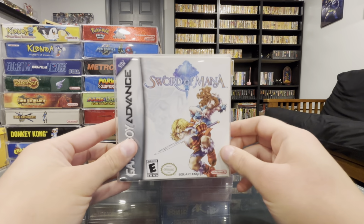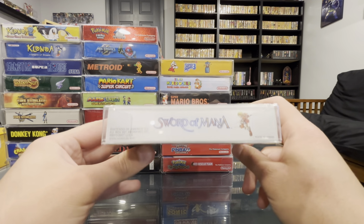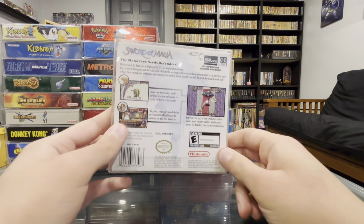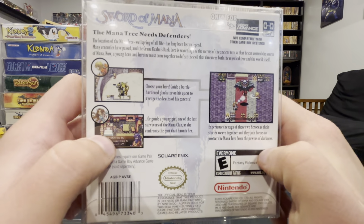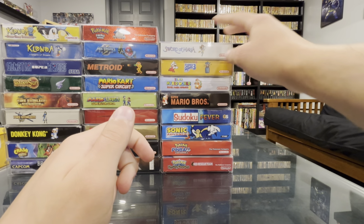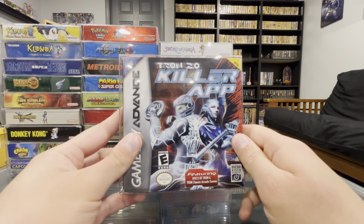Sword of Mana. This was an old eBay, like 2013 buy that's mint. I got it for like $8, something like that. Crazy stuff. I've never played that one all the way through. I played some of it. It seemed cool, but Tron 2.0 Killer App.